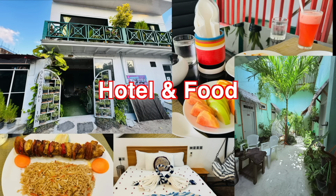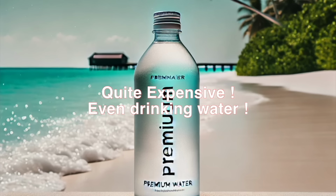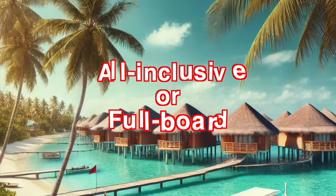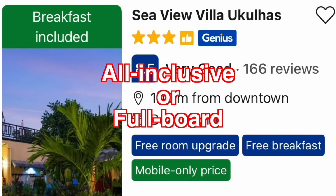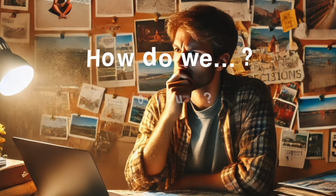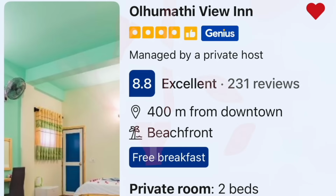After doing a ton of research, we found that food and accommodation were going to be pretty pricey, and even bottled water could be a bit steep. So we decided to look for all-inclusive deals or full board options. We spent weeks researching dozens of hotels and reaching out to them with all our questions. After all that, we decided to go with the Al Humathi View Hotel and booked it through Booking.com.